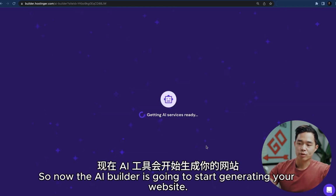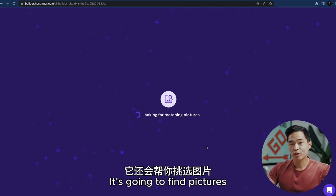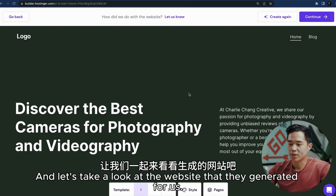So now the AI builder is going to start generating your website. It's going to start writing your content for you. It's going to find pictures as well as choose the right look and colors for your website. All right, so I just timed that. It took about 50 seconds. And let's take a look at the website that they generated for us.